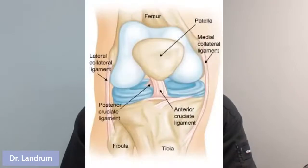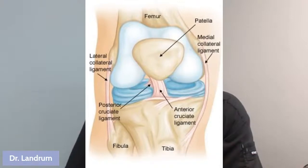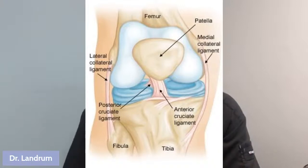So as we take a pictorial or cartoon representation, we can see that same type of thing that we just saw in the 3D model, where in the center we see the patella or the kneecap. Above it, we see the femur or thigh bone. Below it, we see the tibia or shin bone. And then we can see this anterior cruciate ligament. The reason why it's called cruciate is because it crosses and it's in the front.